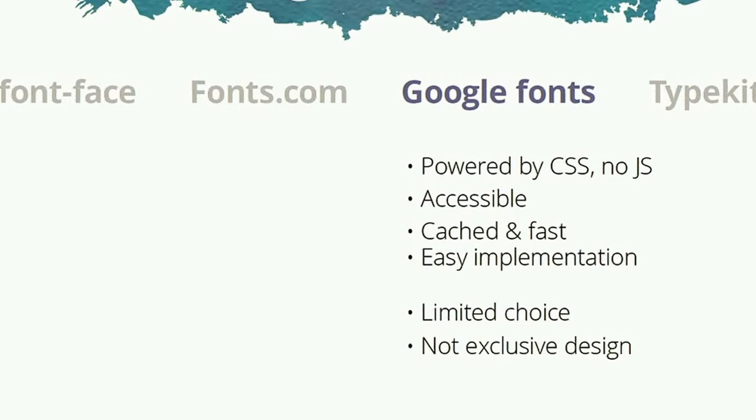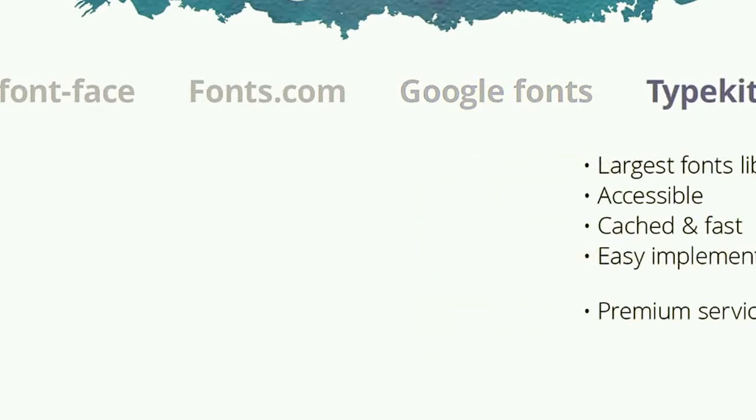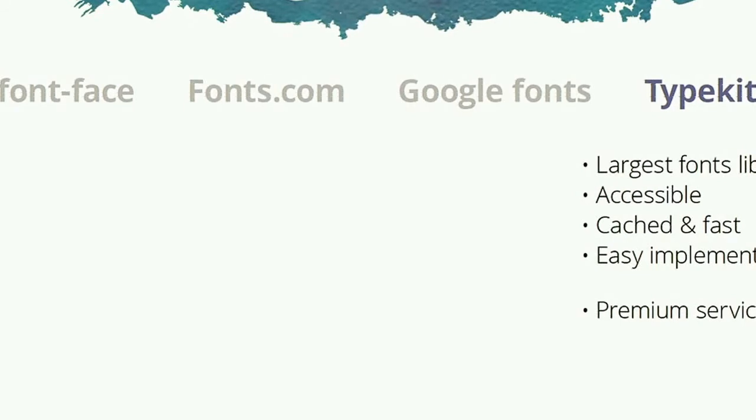That's what I really like from Google Fonts, because it caches the font. If you visit one site and then you go to another site that is also using Source Sans, you don't need to download the font again, because it's already in your browser. And of course, it's really, really easy to implement. And also we have Typekit. We have the largest font library there. It's accessible. It's also cached. It's easy to implement. And it has a premium service. You have to pay. And it's from Adobe.